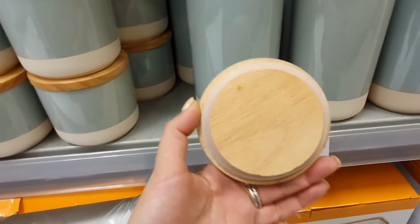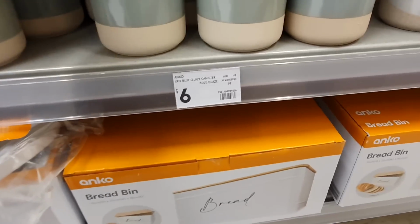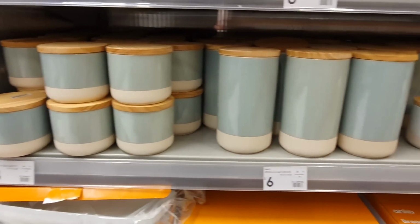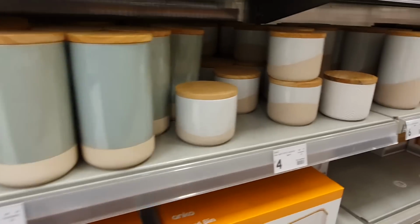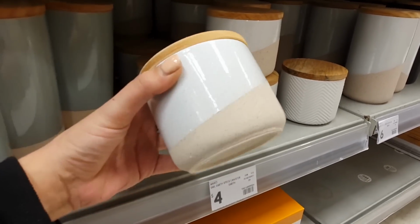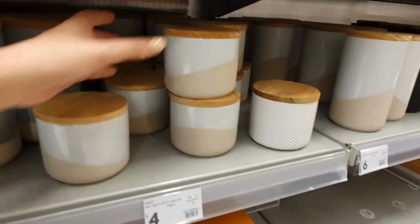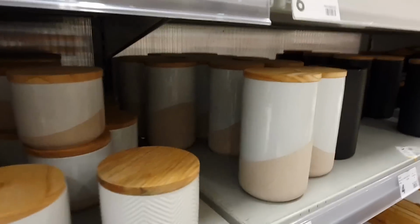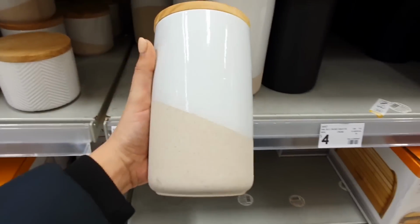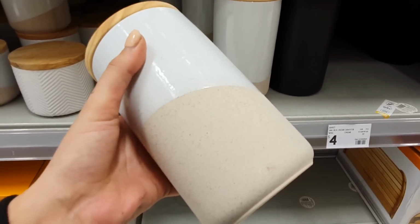All these canisters look like they are $6 for the large and $4 for the small. The glass ones are actually fairly light, but the other ones all have quite a bit of weight to them. These canisters that are white glazed on an angle with the naked ceramic on the bottom are my absolute favorite at the moment. I just loved the lid on top of this one. I thought the pattern of the grain was so nice, I just couldn't go past it.